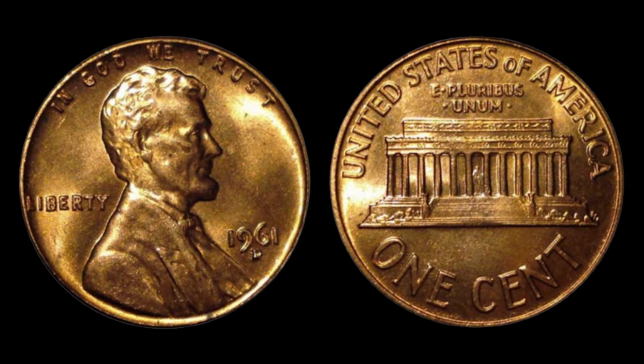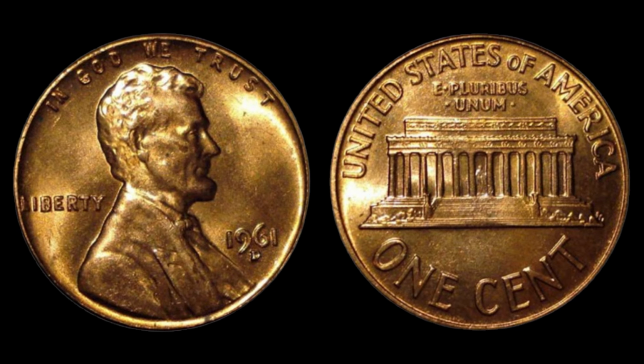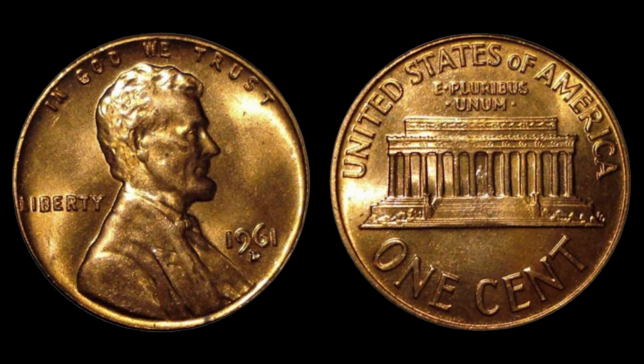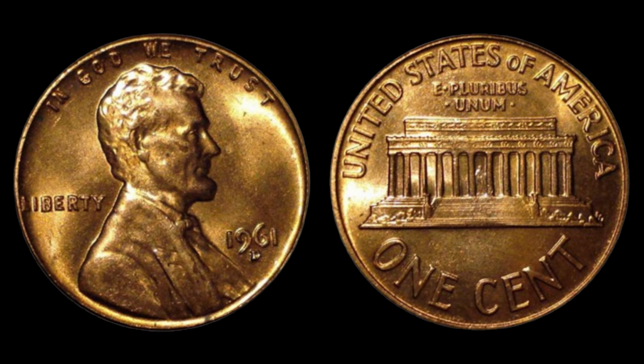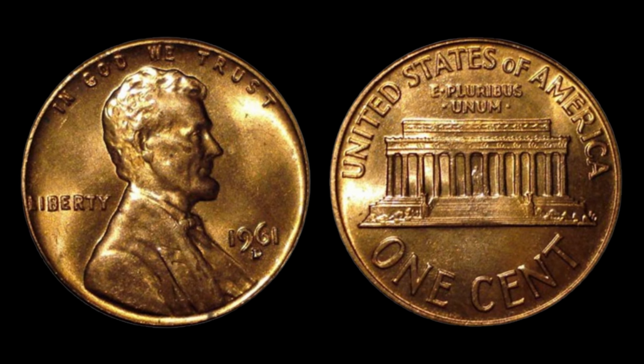When it went up for auction, it sold for an astonishing $36,200. It's proof that with the right combination of condition, rarity, and error, even the most common coin can become a serious collector's item. Alright, so you're probably wondering, how can you find one of these rare and valuable 1961 D pennies? Here are some tips.